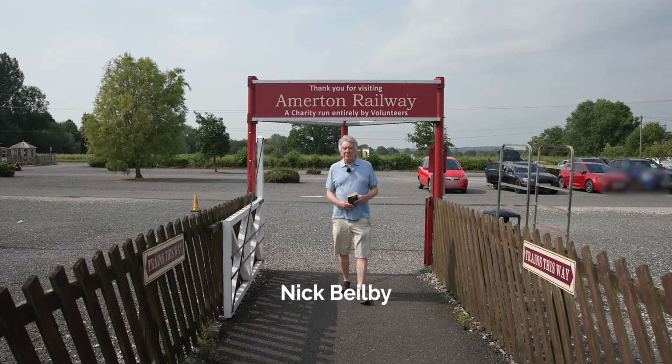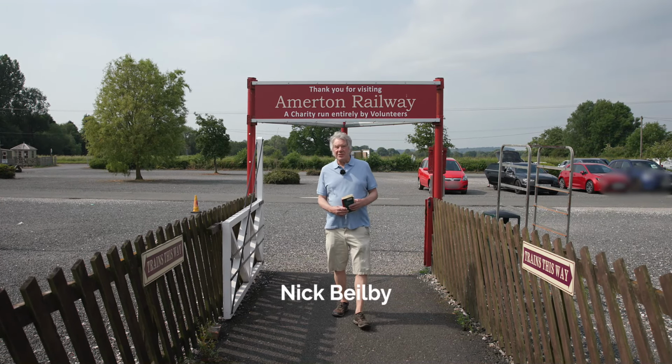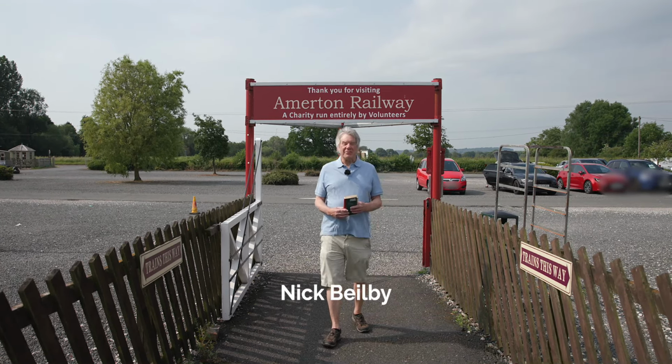I'm at the Amerton Railway in Staffordshire. I'm going to reacquaint myself with a locomotive that I haven't seen for 51 years.